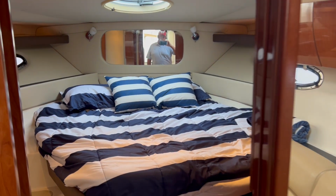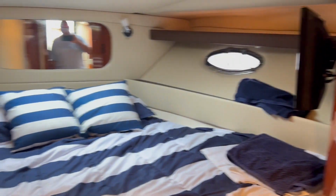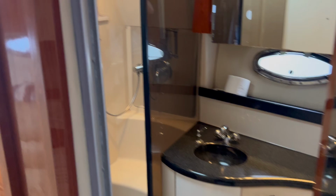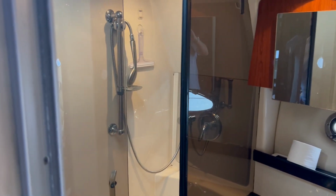master stateroom, queen stateroom, storage all around, TV, natural light. You have a wet head, separate stall shower. Again, more storage up front.